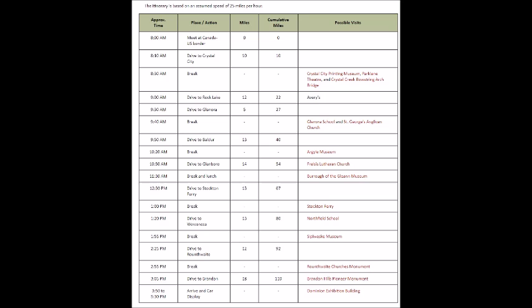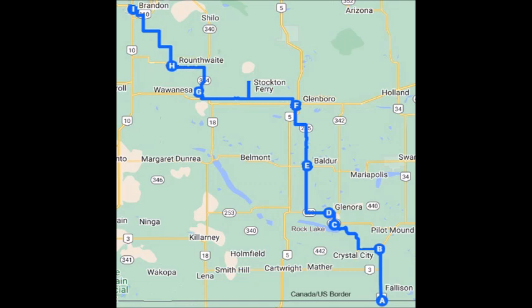Which vehicles are involved in the Relic Run? Well, presently there's 11. We're not sure. There may be some last-minute entries. But the oldest of the cars we know about is from 1920, so it's over 100 years old. And the newest is a truck from 1935. The average age is 1928. So these are all elderly vehicles.